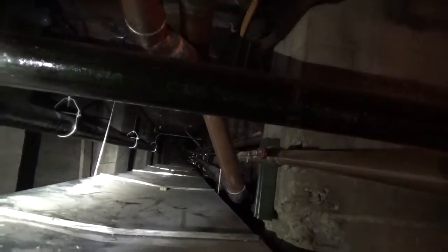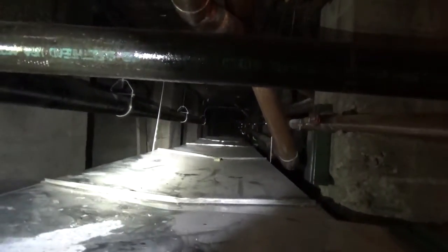Okay, I'm gonna see if I can show people down here. Yeah, a little bit. So this is almost like a shaft going all the way back down in there. Wow. So this goes all the way. All right, so that's got to be back up underneath the church. Hey, look at this here.